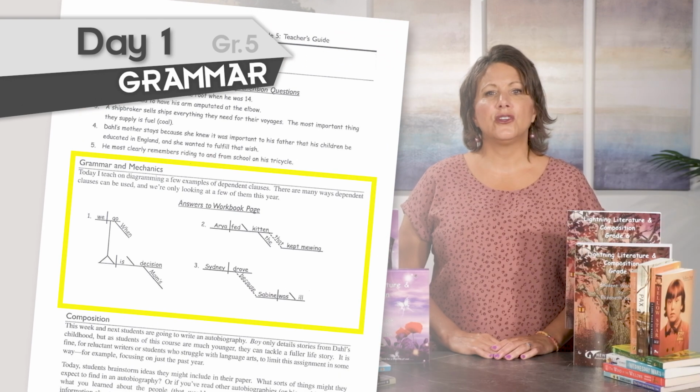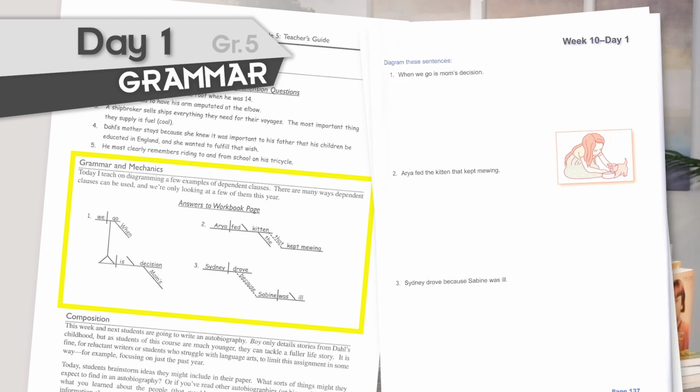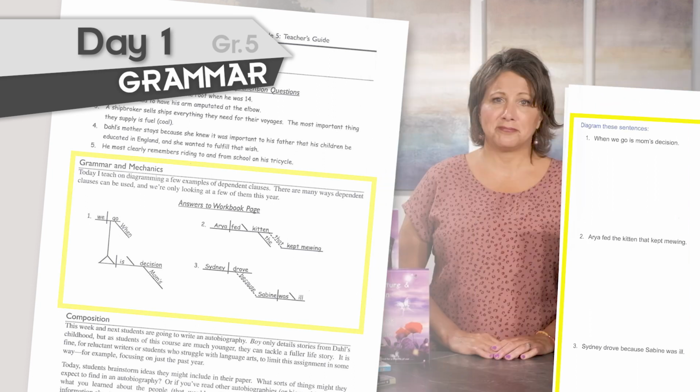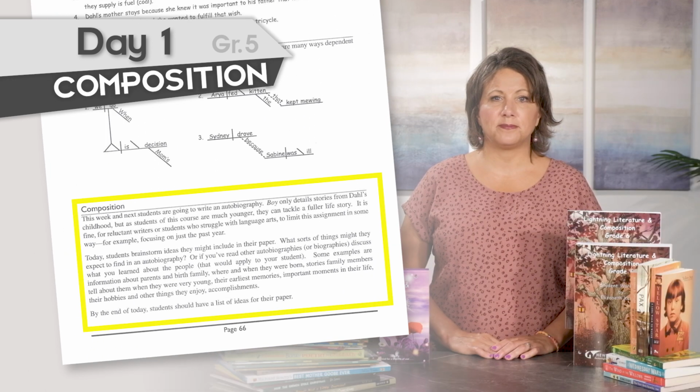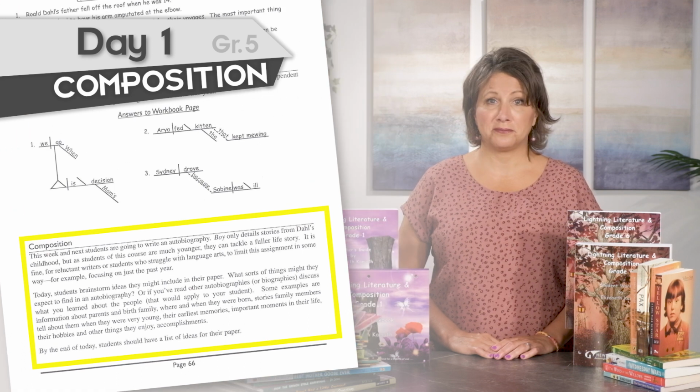Grammar. Learn to diagram dependent clauses. Do the 3 sentences in the workbook. The teacher guide makes this easy to do even if you're not familiar with diagramming. Composition. This week and next, you're writing an autobiography. Today, brainstorm a list of ideas to include in your paper.